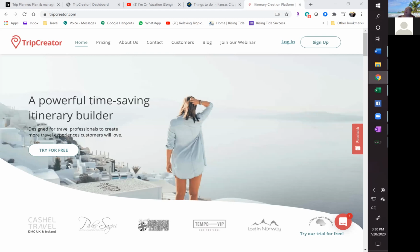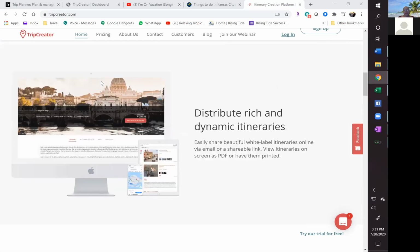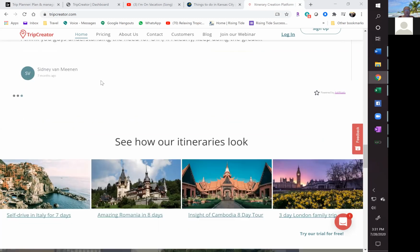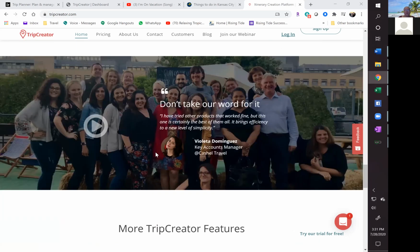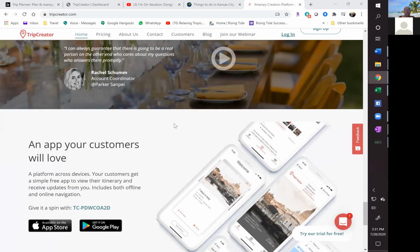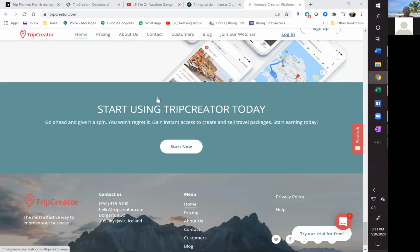Okay. So as you can see, it's a little more robust. You can see that it's being used by a lot of different companies, and it'll actually show you some of the samples as you get down with it. So see how our itineraries look. They've got a self-drive in Italy for 7 days, Romania for 8, Cambodia for 8, and so forth. It's got really nice things. You can create offline content, dynamic, and so on. So this is just really nice. And an app, right? So your clients can actually download an app and have their itinerary right there.